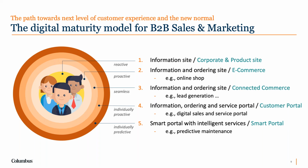A fourth step is when we focus on the customer and start to personalize our information differently to each user in the customer portal. And the fifth step is when we start to work with IoT and AI to create intelligent services and become more predictive in our services and sales.